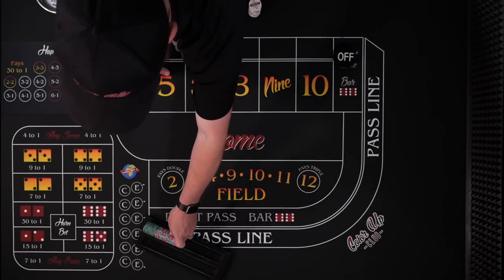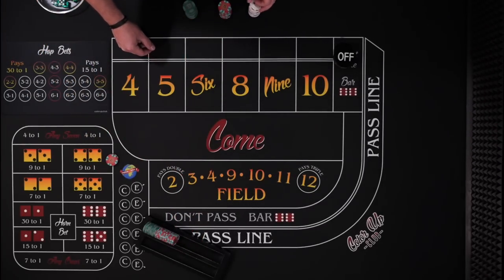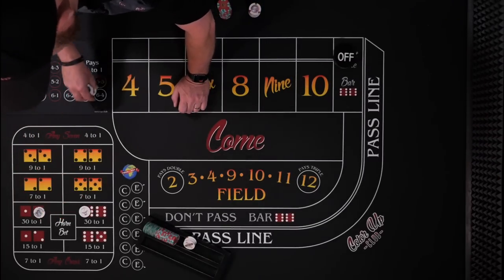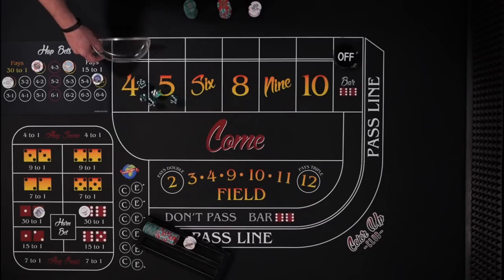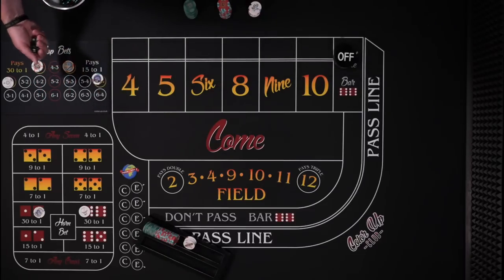All right, for the come out roll, we're going to ask the dealers to hop all the hard ways. So let's throw in $10. We're going to get $4 and change and get all of our hard ways covered, including the 2 and the 12. And we're ready to go for the come out roll. Let's see what happens. We're looking for any double on the dice.